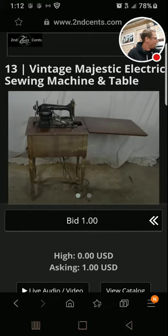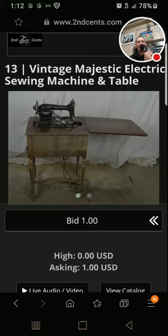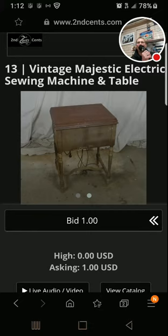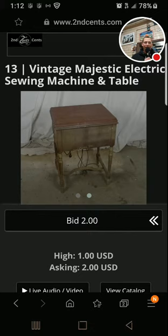Vintage Majestic electric sewing machine table. On the Majestic sewing machine, what do you give her now? Give $2, $2 on the sewing machine now. Give $1, $1 Majestic now. Want to get one? Hand those socks today. $1 go. One now, two. Want to get two. All in all there. Sold $1.52. Thank you.